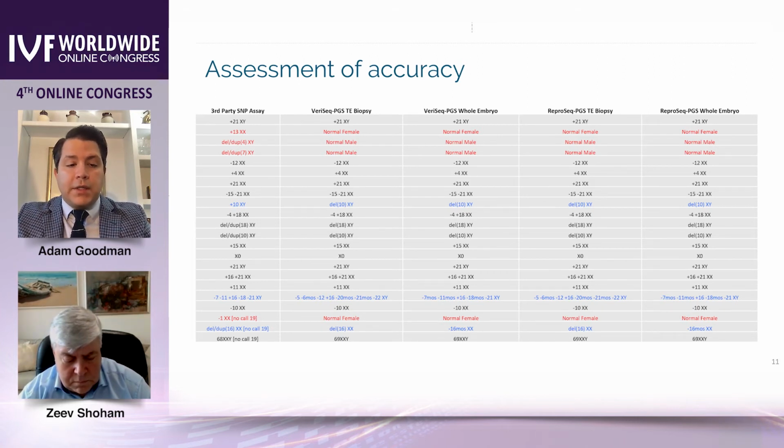There were 3 other discrepancies between the third-party SNP testing and our 2 NGS-based assays, seen in blue. However, in these instances, the abnormalities seen were related and likely implicate technical limitations of the SNP assay and/or embryo mosaicism as the cause of the discordance.